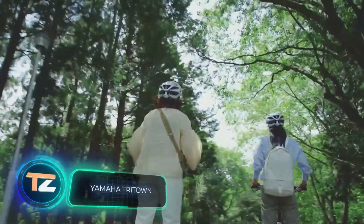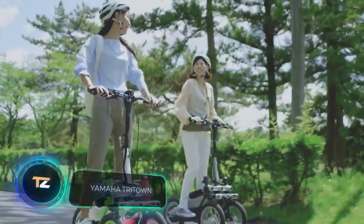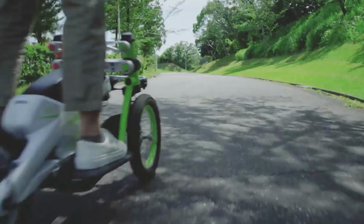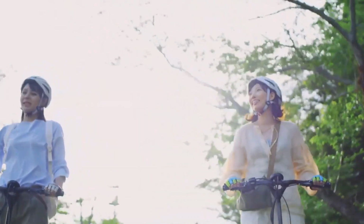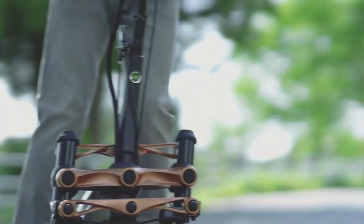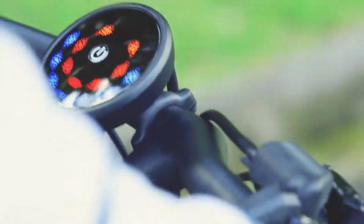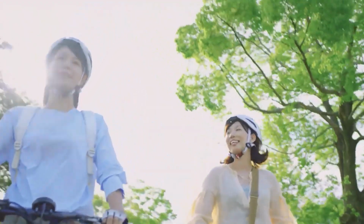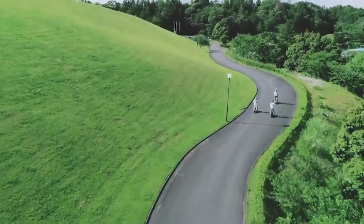Yamaha TRITOWN. When working on the design of this vehicle, the specialists were heavily inspired by wildlife. As a result, the futuristic body of the TRITOWN electric scooter reminds us of birds, insect wings, seashells on the beach, and fish skeletons. The 3-wheel design increases the stability of the vehicle and the safety of the ride. The unusual suspension, which allows you to tilt the front wheels during turns, increases maneuverability.